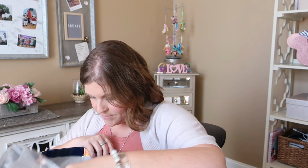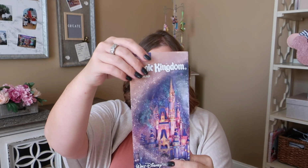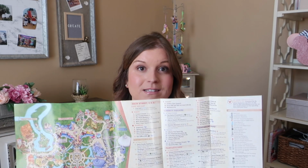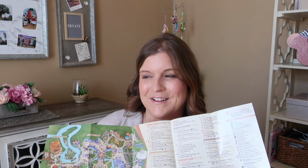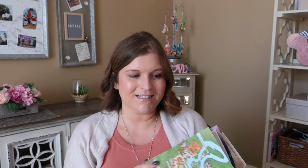So then the other thing that I had down in here were the commemorative items that they were giving away on the day. So this is what the guide map that you can get now looks like. They were giving out commemorative guide maps. I didn't actually get one. They were giving them out for free. I was just like, hey, there's a 5-minute wait for rides everywhere. Let's go ride some stuff. But that's what I did most of the day. I was not collecting all of the free stuff.